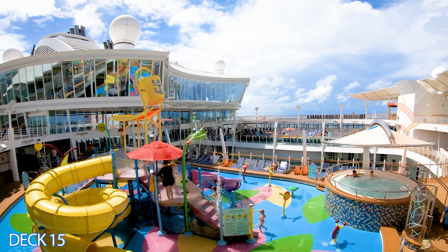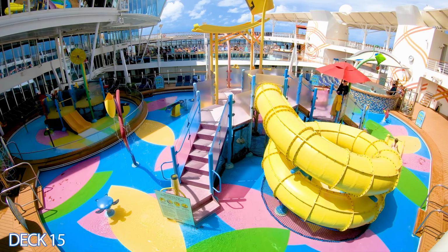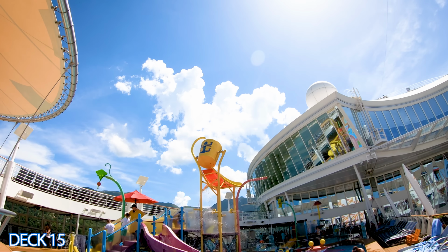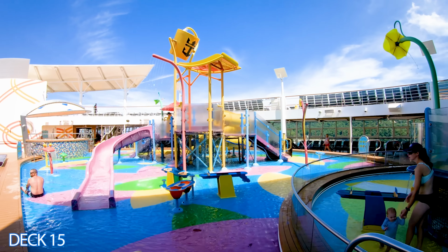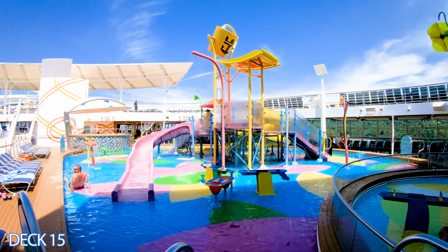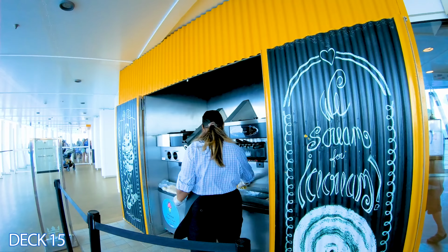Right across from the sports pool is Splash Away Bay. This is the kids area. The area is fun. It's full of water slides, splash toys. There's a huge bucket that dumps thousands of gallons of water on kids all day long. Everyone loves to go up and get dumped on. And right around the corner from Splash Away Bay is the soft serve ice cream.